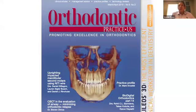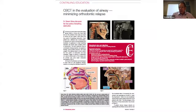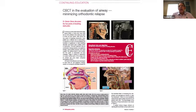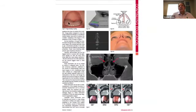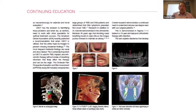I wrote this article for the Journal of Orthodontic Practice a few years back about the value of CBCT and minimizing orthodontic relapse, and giving explanations as to why we see these problems. Because if we have a tongue elevated above the plane of occlusion, blocking the airway, scalloping on the lateral borders is 70% predictive of OSA. Nasal valve collapse, concha bullosa, adenoids, lymphatic tissue blockages, they're going to result in anterior open bites.